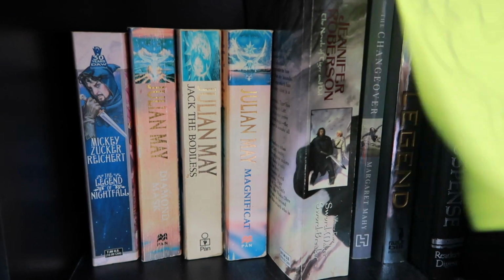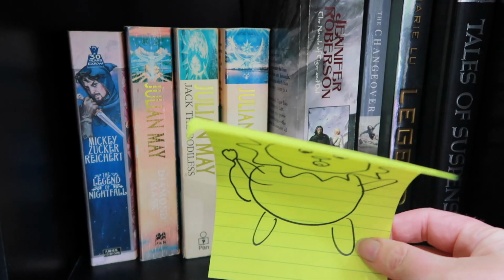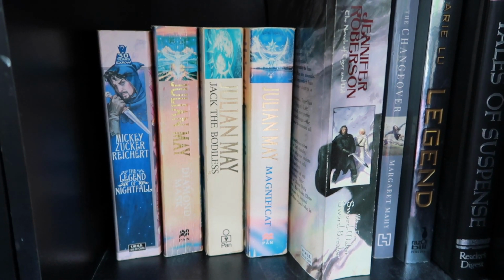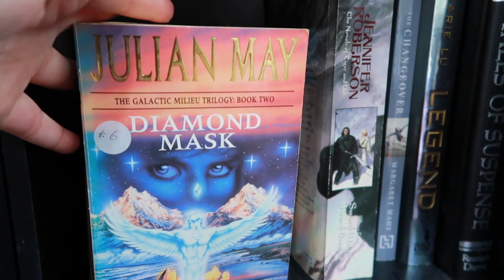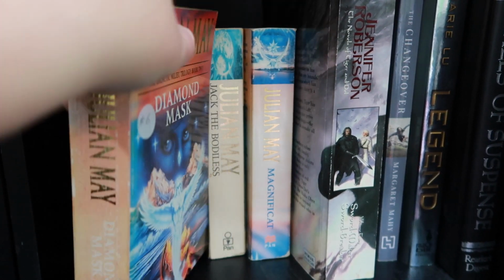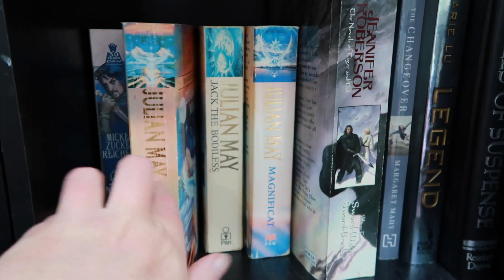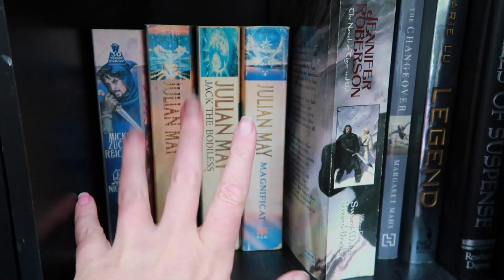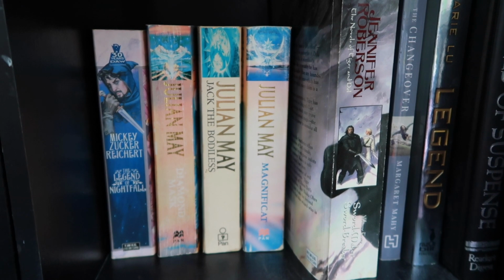Okay, then this is kind of like a pale pink shelf. So we do have my lion that I drew as part of the reading rush. So also in here I have 3 books from this Julian May series. This is the Galactic Milieu series, which links into that other trilogy that I was talking about before with the fantasy time loops, and it's just got all sorts of people with like different psychic abilities.